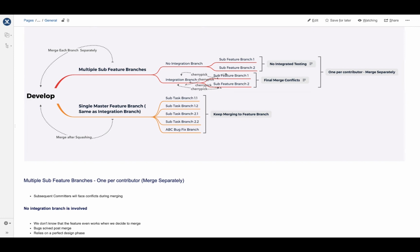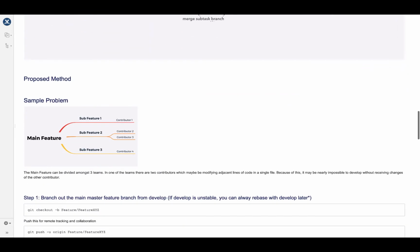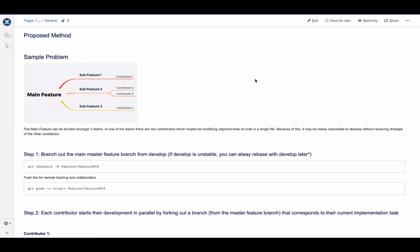Once everything is done, in this sense, every contributor has done their tasks, they have merged it, everything thoroughly, we can squash and then merge it with develop. This approach is pretty good because this solves a lot of problems that we faced before in the other approaches. Let's talk about the method where we have this master feature branch.